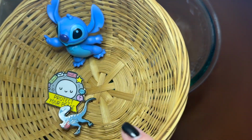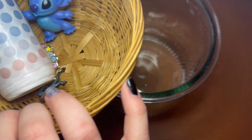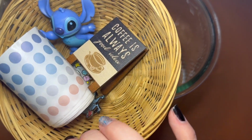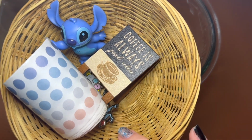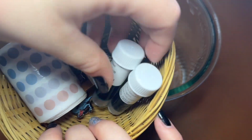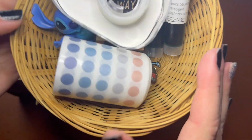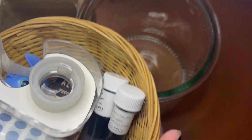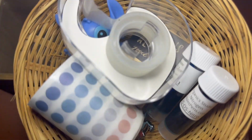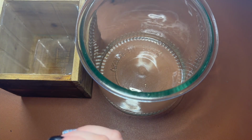As well as I have these stickers. I have a clip that says coffee is always a good idea. Okay. And then I have some ink samples and a roll of tape. So just putting that in there makes me feel so much better about stuff not sitting around and just wobbling whenever I shift and accidentally bump my desk or something. So that's gonna go there.